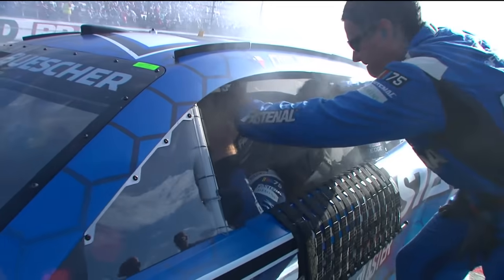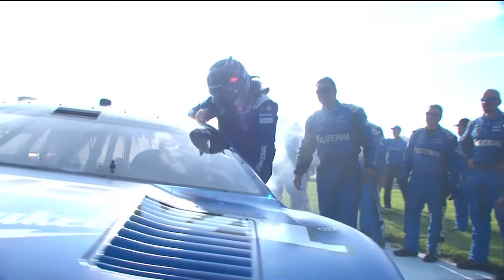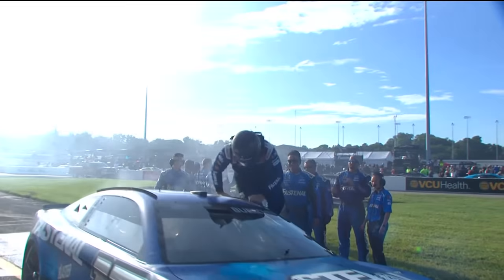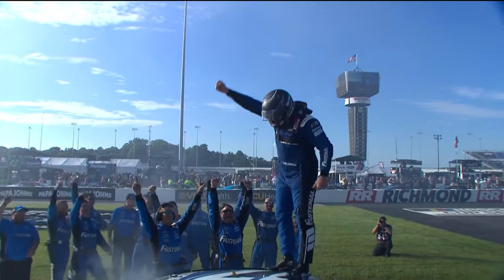The pride of Prosper, Texas gets a win here at Richmond. RFK dominant here on a warm Sunday afternoon. Richmond race fans, Chris Buescher is your winner.